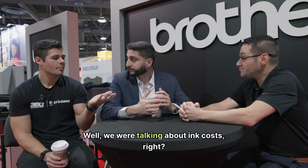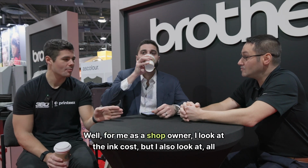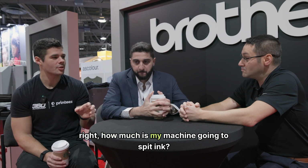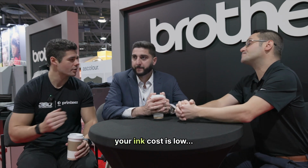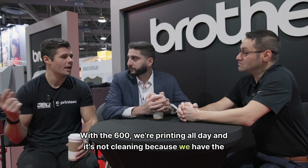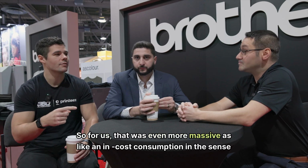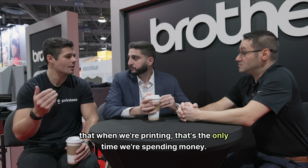Well, we were talking about ink costs, right? For me as a shop owner, I look at the ink cost, but I also look at how much my machine is going to spit ink. If your machine is always recirculating ink and cleaning, even if your ink cost is low, you're spending money there. With the 600, we're printing all day and it's not cleaning because we have the humidifier in there. For us, that was massive as an ink consumption cost, because when we're printing, that's the only time we're spending money.